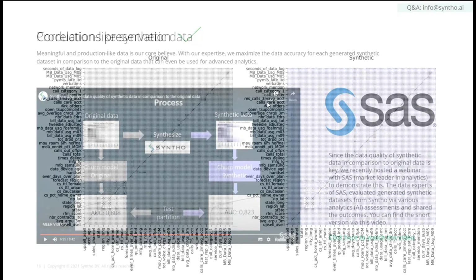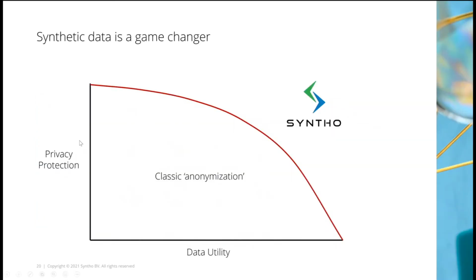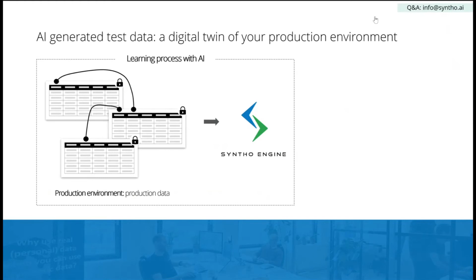And finally, we also do this for analytics, and we recently hosted a demo together with SAS, where we demonstrated a churn use case in the telecom sector. If you're interested in more analytics kind of use cases, more than happy to invite you to also watch this webinar, and the link will be shared after this webinar with you. But then coming back to synthetic data, it really is a solution where on the one hand we protect privacy because it contains really new synthetic data records, while we model them on data set level to such an extent that we preserve the value of the data. And that's really the value that we bring as well for software development and using AI generated test data.